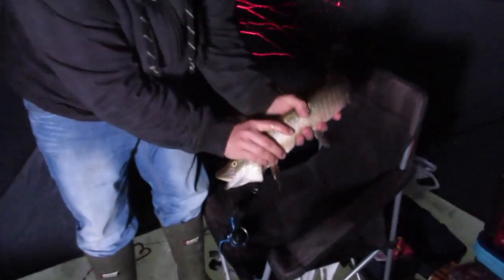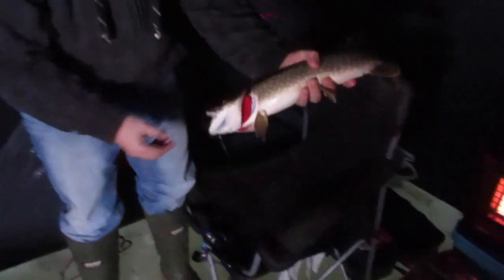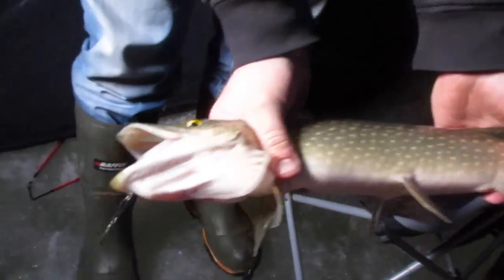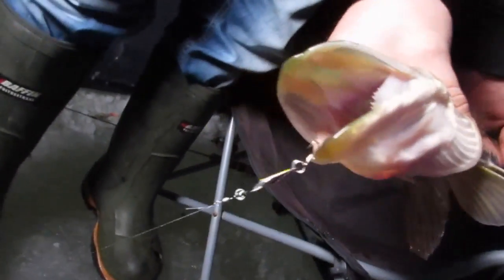Come here. That's an oarsman. Caught one. Nothing like hammering an oarsman pike on a perch rig. Not real big, but a beautiful little snot rocket. Look at that, he hit that just like nothing.